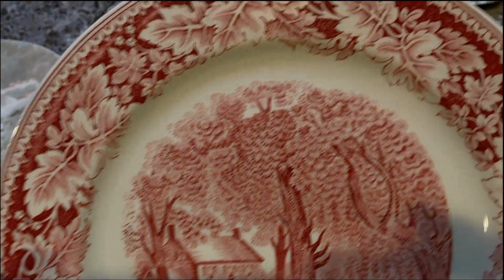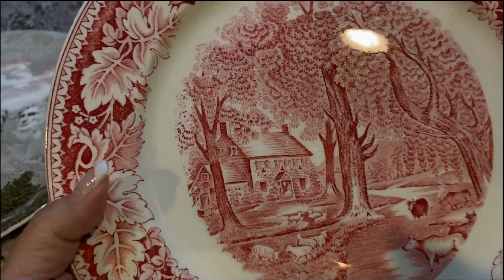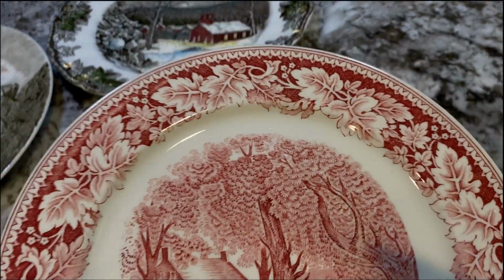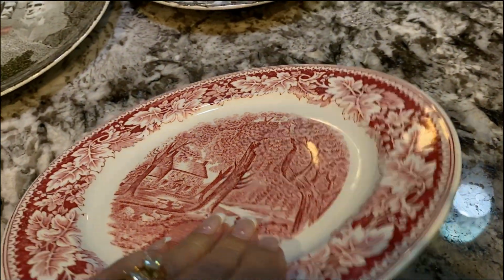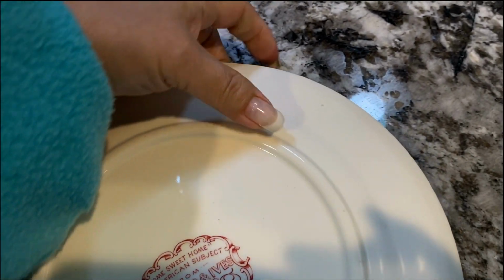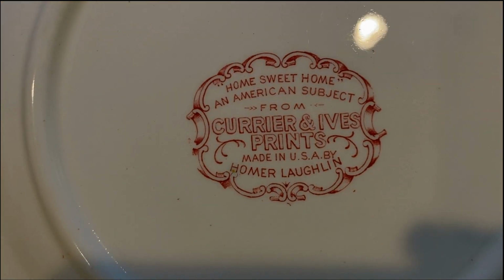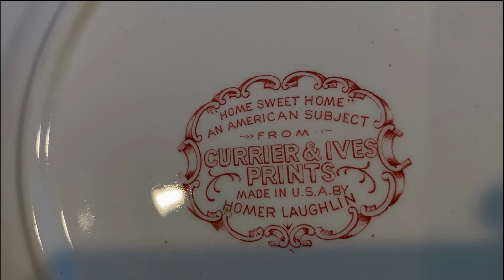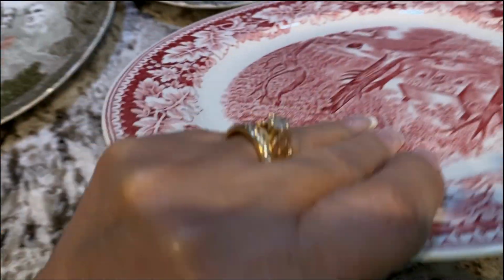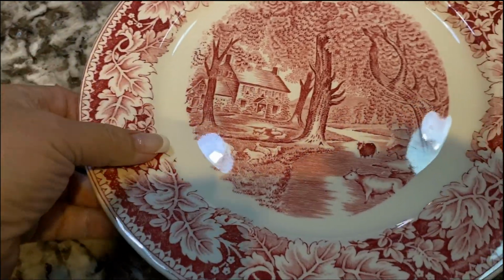I've been saying recently that I couldn't find any red and white transferware, and here I happen to find it at this yard sale. This one is a Currier and Ives, and it's made by Homer Laughlin, and I think it's absolutely beautiful. It's called Home Sweet Home, an American Subject, and how perfect would this be for my 4th of July display as well. So I can use it for Christmas time, and I can use it for 4th of July.